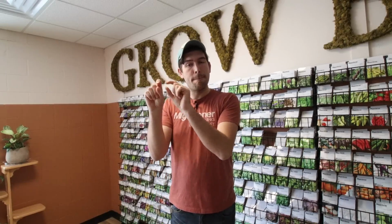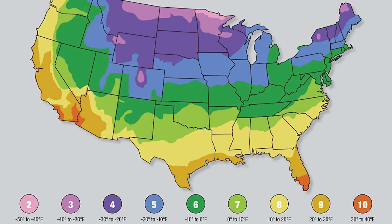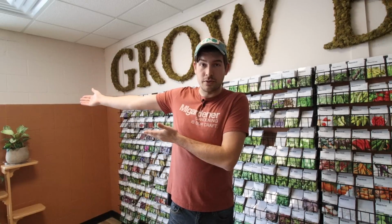A growing zone is basically different regions. They are bands overlaid on a map that the USDA puts out. And essentially what that tells you is your average coldest temperature throughout winter. So right now we're experiencing winter. We're not growing a garden, but what is growing outside are the perennials. Perennials are things that come back. They're plants that come back every single year. And so since there is winter going on right now, we want to make sure that the perennials we plant are going to be zone hardy to our zone.